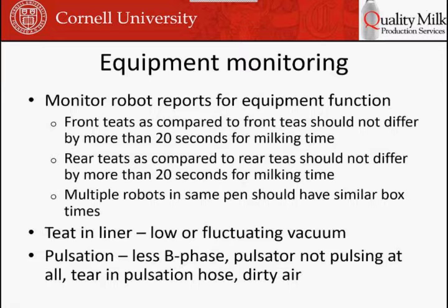And multiple robots in the same pen should have similar box or milking time. Just like we used to have individual cow versus pen or herd level management, we can kind of see that too with robots if we have multiple in a pen. They should be somewhat similar.